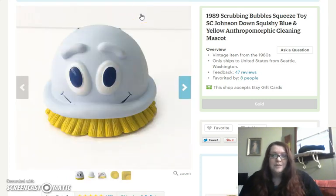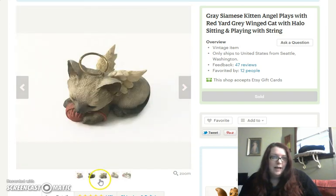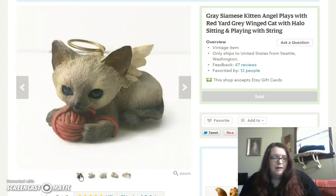Here's another Scrubbing Bubbles guy. He sold a few days after his buddy. He must have been lonely, so he went to a new home and he sold for $14. Then we got this little cat figurine, little angel cat, little halo, little angel wings. This little figurine sold for $8.